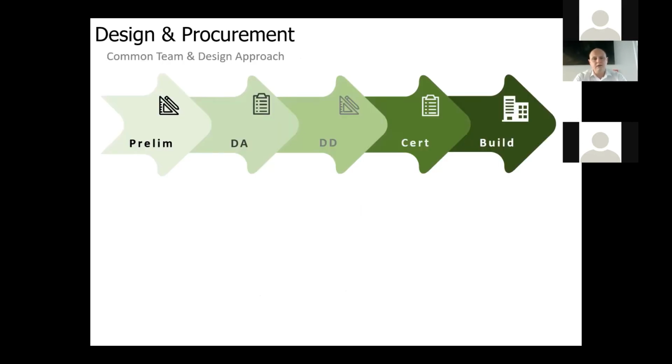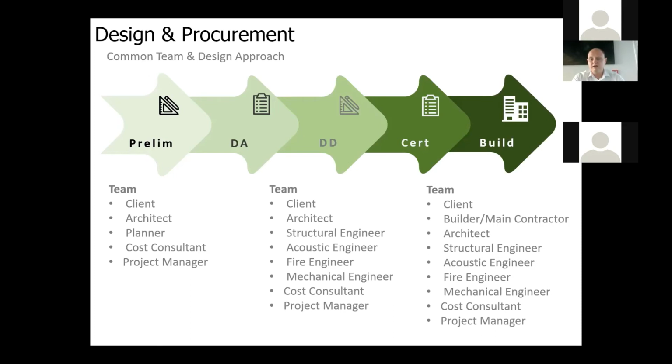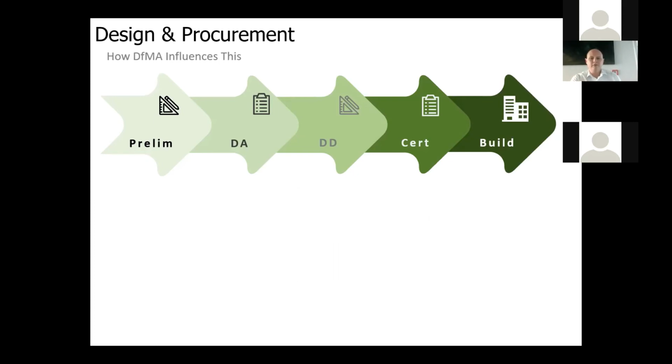So diagrammatically, the other thing that we really want to see a lot more of when we're engaging design for manufacture and assembly, and particularly in mass timber, is when do we get all the different consultants in play. So a common team and design approach, we've got a prelim design team, obviously a client, an architect, planner, cost consultant, probably a client's project manager, and then we're into around that DA, DD period. We're now starting to expand the team, and there's a structural engineer, an acoustic engineer, and fire and mechanical, etc., all coming to town. And then we're out to market, talking to builders and main contractors and the like. So that's how we traditionally see projects coming through the pipeline, which is relatively straightforward.